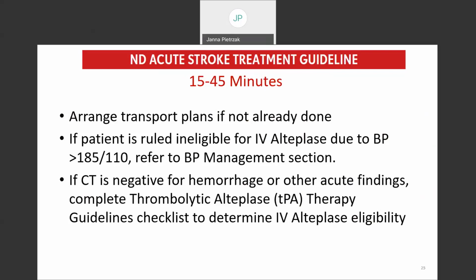Now, if the patient is ruled ineligible for IV Alteplase for whatever reason, then certainly the next step would be to control their blood pressure. And this is the time where a call to the neurologist would probably help in further management of the patient.